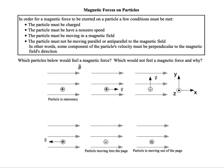Not only do moving charges create magnetic fields, a magnetic field can also exert a magnetic force on moving charges. So what are the requirements for a charged particle to feel a magnetic force? Well, first of all, the particle does have to be charged, so it has to have a certain charge Q that is non-zero. We also have to have a particle that is moving, so it has to have a certain non-zero speed, v. The particle must also be moving through a magnetic field, B.